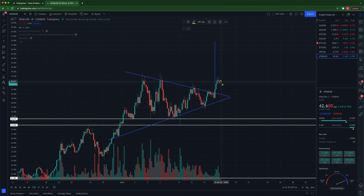I mean, we could totally see it come back down here and test this as support, which was once resistance, and then come back up to meet this target. And of course, it all depends on Bitcoin. You know, the whole crypto market kind of moves with Bitcoin. But like I said, we have been seeing Cosmos pump when Bitcoin's been going sideways or down. So this might be a good trading opportunity.